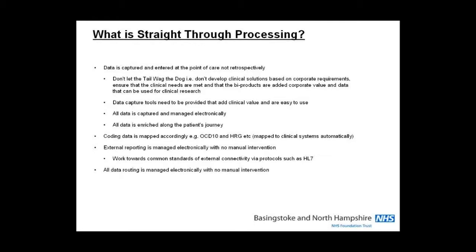And one of the things we've learned, and one of the things I've noticed since we've been here, is that we want to stop the tail wagging the dog, i.e. the corporate side of back office people trying to develop systems that they impose on the clinicians rather than developing systems that the clinicians actually want to use. We should be really looking at developing systems that add clinical value at point of care with a byproduct of good corporate value data that can be used for clinical research or can be used for more corporate activities and commercial activities. So rather than developing systems for the corporate requirements, develop systems for the clinical requirements, because that way you'll get buy-in.